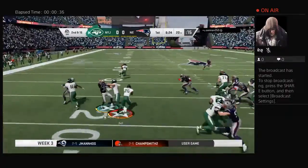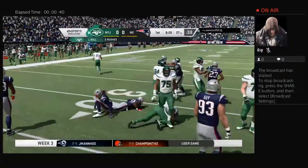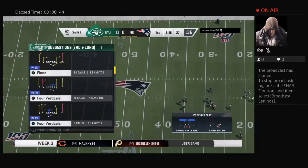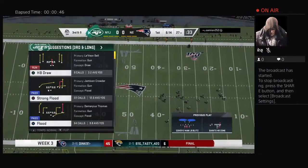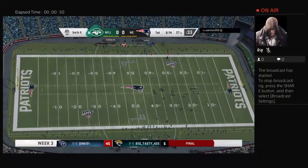On second down, it's Bell. And he'll get about 6 up to the 27-yard line. Well, I think that's what they're going to need to do here in the first half. You've got to take some pressure off of this young quarterback, and no better way to do it than to establish the running game early.